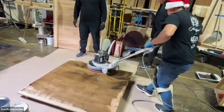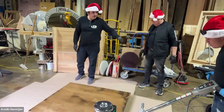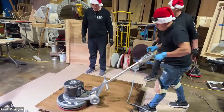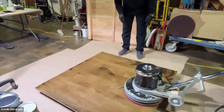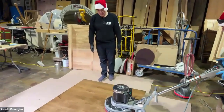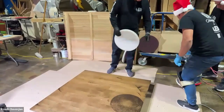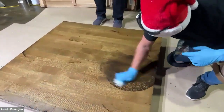Take the light ready. I want everything to be ready. Okay, so we apply with the red pad. Can you wipe that, please? Wipe that excess off. Wipe it hard.